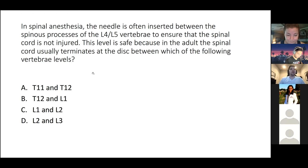All right, back in spinal cord, we'll start there. Super high yield point. Why don't y'all direct message us with your answers, and we'll go from there.